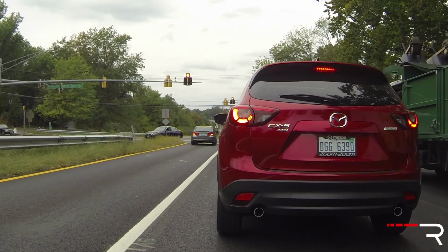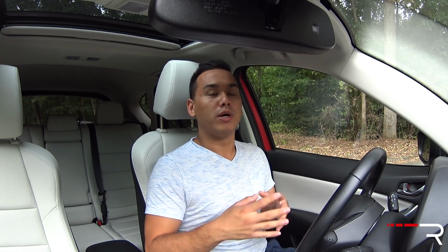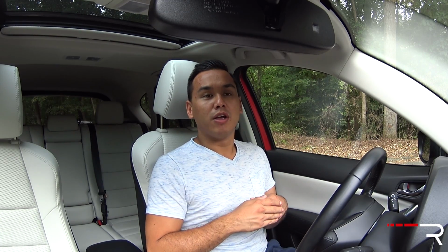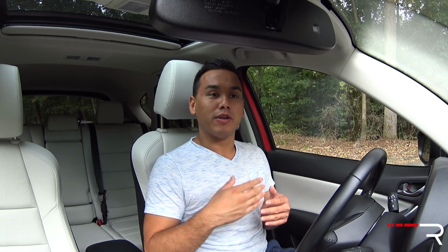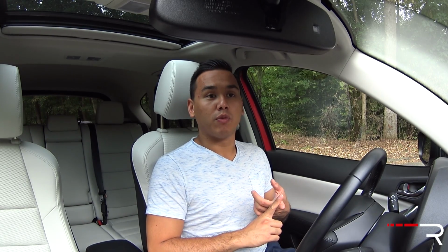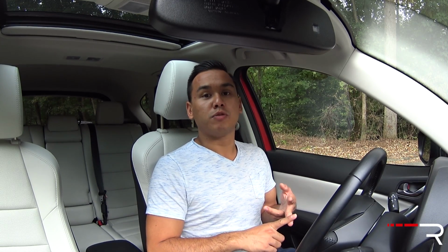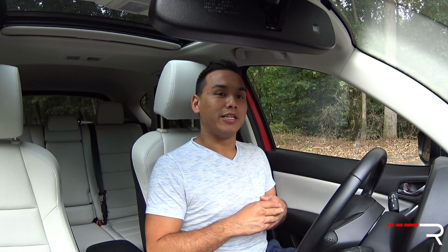Now, the CX-5 essentially did replace the CX-7 crossover as well. That vehicle was the company's turbocharged, basically almost a Mazda Speed 3 on stilts. It was a very popular vehicle for enthusiasts. It was praised for driving very well. It was a very fun to drive, quick crossover. However, in terms of fuel efficiency, in terms of space, it definitely lagged behind the competition, and that was one of the reasons why Mazda had to get rid of that vehicle.